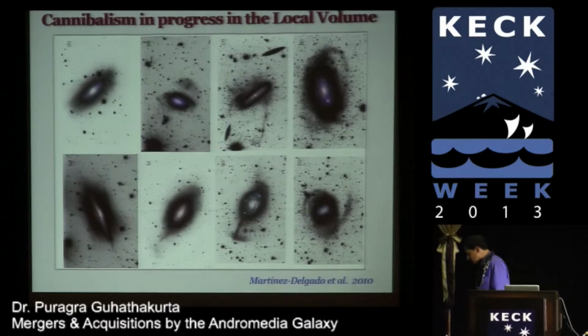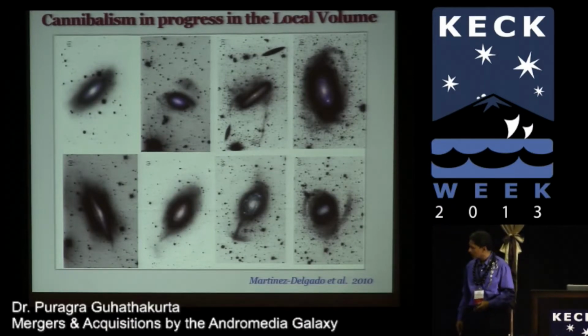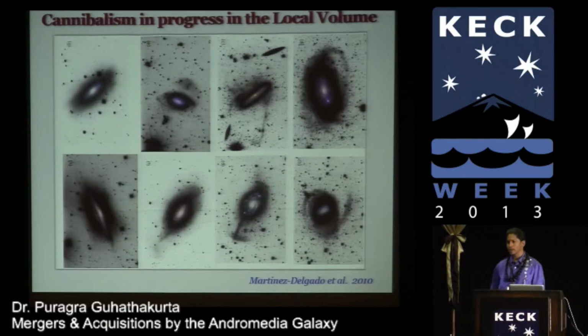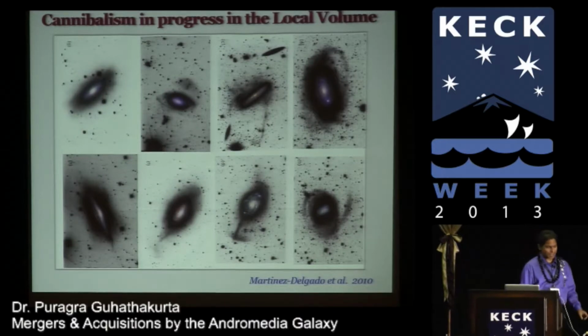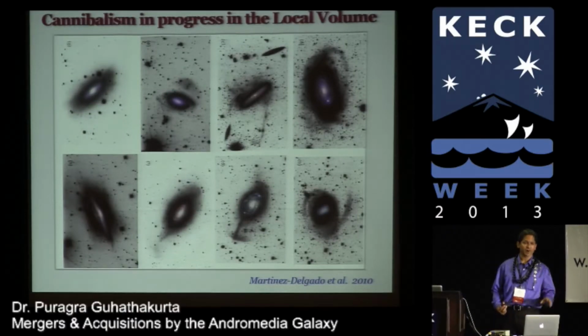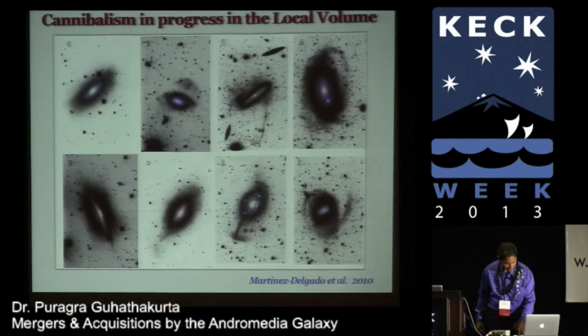So these satellites, we said, are important because they get disrupted by their hosts, and these are examples of this process going on within the nearest few megaparsecs from the sun. And this is a slide courtesy of David Martinez Delgado. He specializes in studying disturbed galaxies, and in each of these cases you can see galaxies that are in the process of eating their loved ones, eating their children. I mean, I think of galaxies as farmers. They like their farm animals on and off their dining table, and this is a good example of some of these farm animals on the dining table, or rapidly being digested.